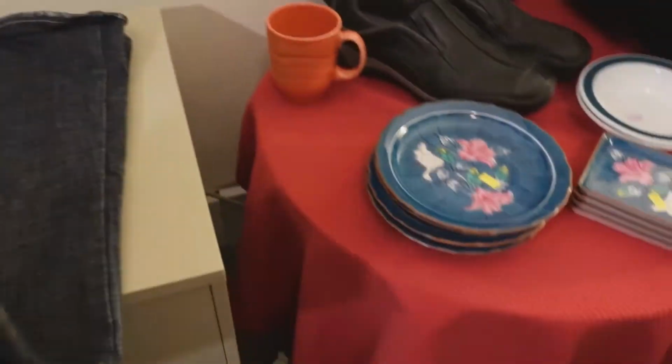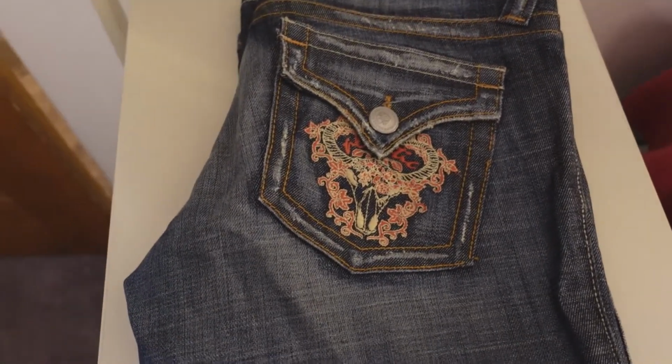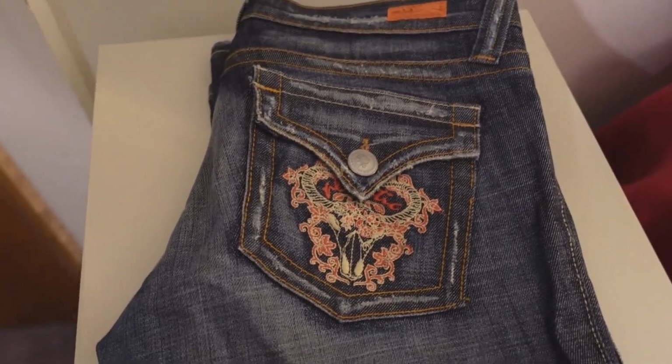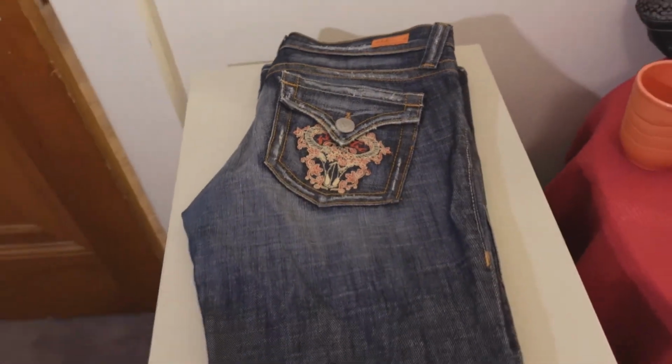This was another one that I was like, it's just too ornate and too different not to get. Now, Plastic by Glide on eBay, the ones with just the plain stitching on the pockets, go for about $5 or $6.